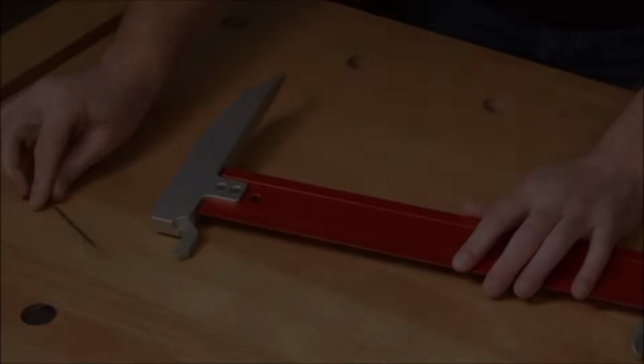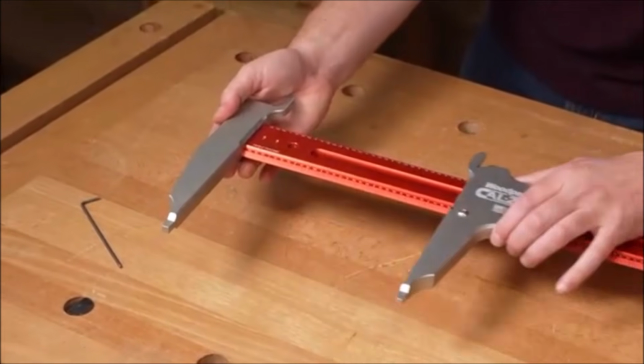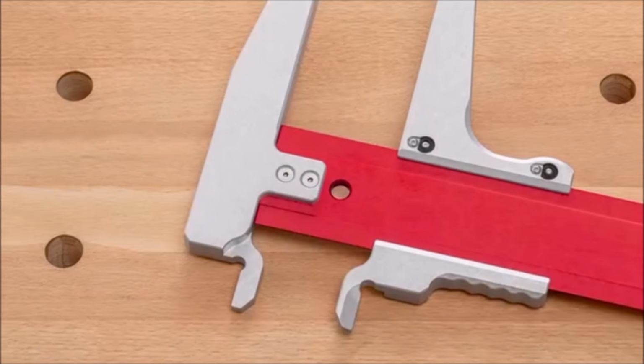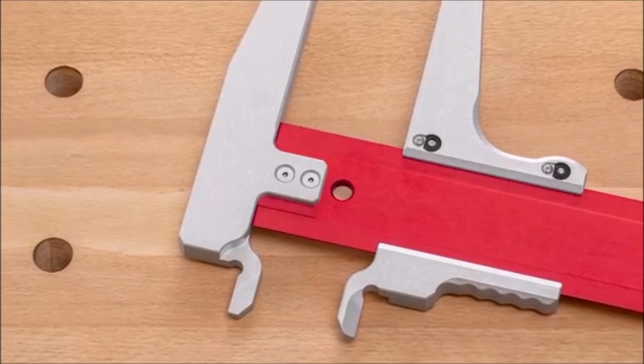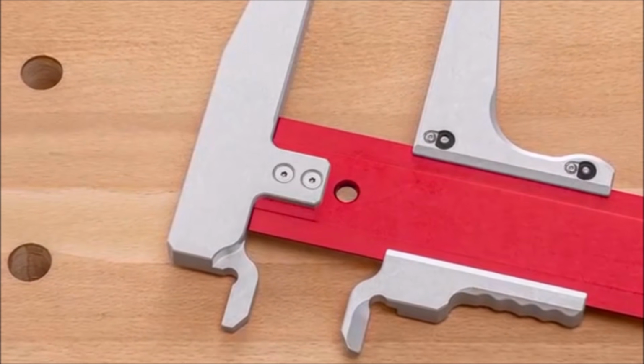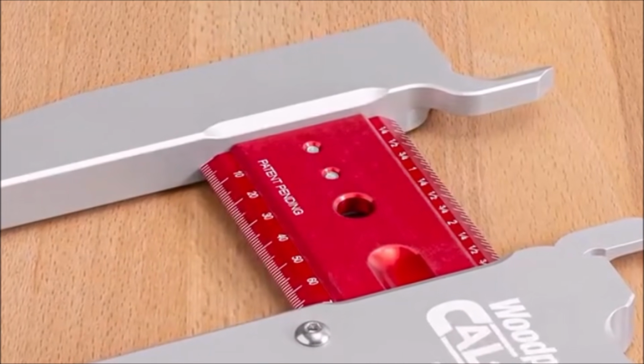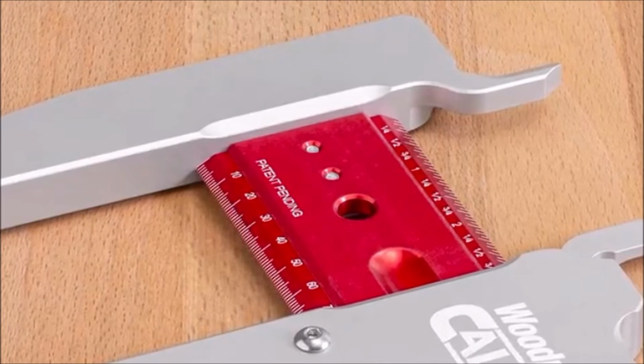Number 10. Woodpeckers Calzilla Precision Caliper Head Attachment. Standard calipers are great, but they max out at around 6 inches. What do you do when you need to measure a 46-inch wide cabinet or the distance between two holes on a massive tabletop? You reach for the Woodpeckers Calzilla.